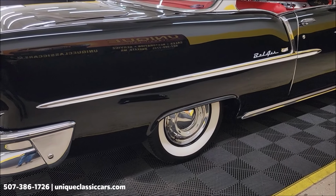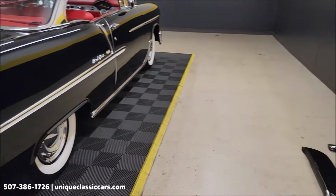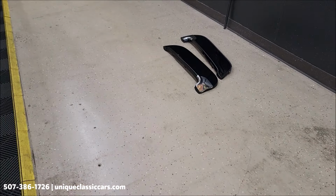Does come with fender skirts. We do not have them installed right now, as you can see. Wanted to show it without it, but they will be included.